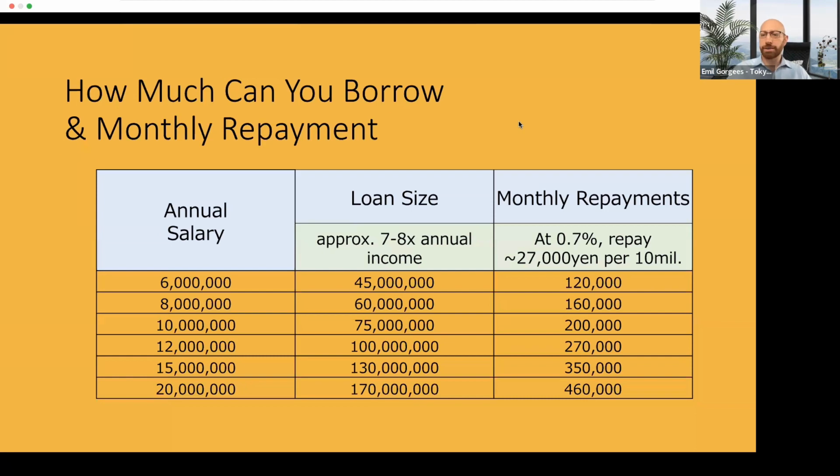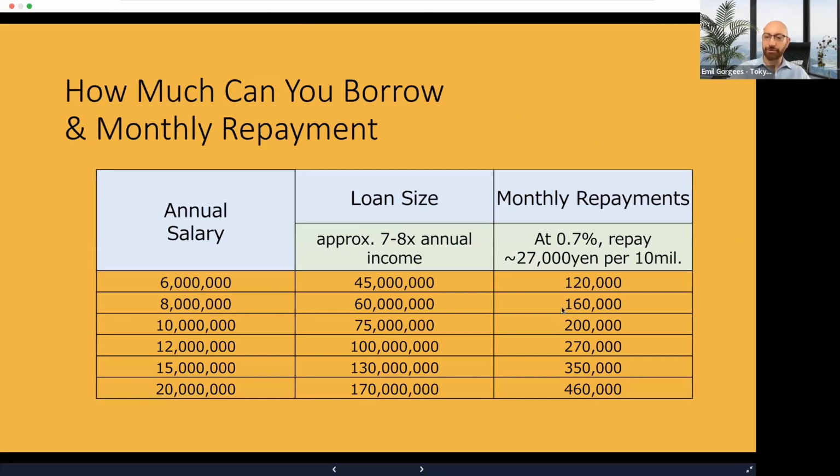Actually, interest rates are a bit lower, but on about a 0.7% interest rate and a 35-year loan term, you're going to be paying about 27,000 yen a month per 10 million yen. So if you borrow 100 million yen, then you'll be paying 270,000 yen a month. If you borrow 75 million yen, you'll be paying about 200,000 yen a month.